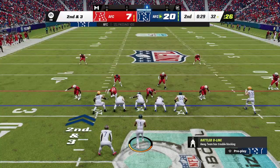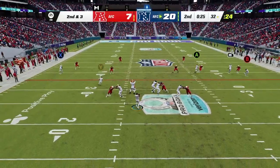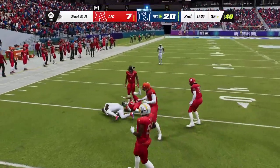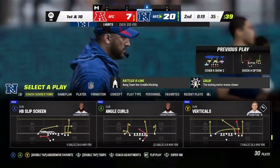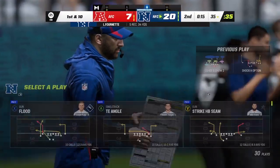They'll operate from the 32-yard line here, 2nd and 3. Looking to throw. They'll swing this out to Fournette. And he's able to take this one up to the 35-yard line. They'll get 3 as the drive continues. It's a 1st down.